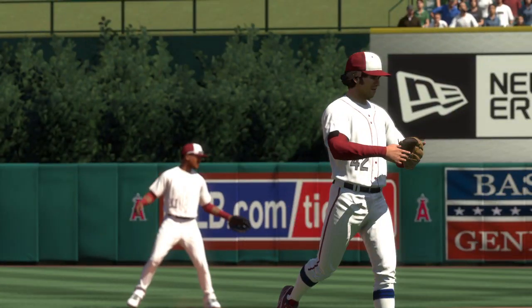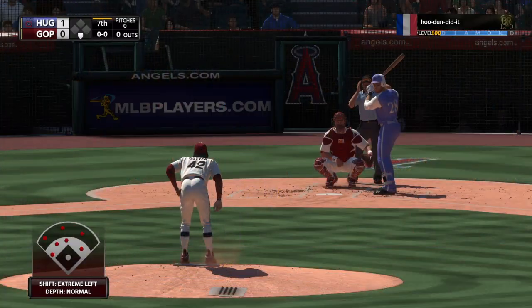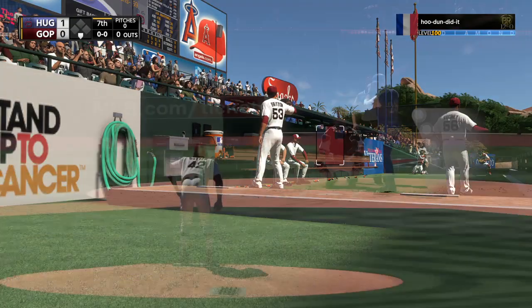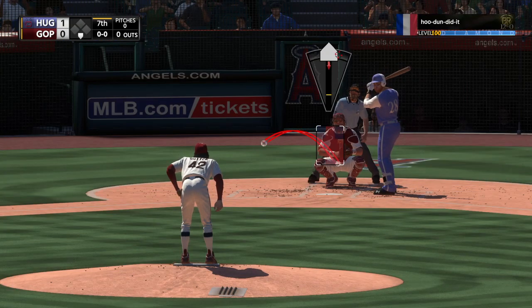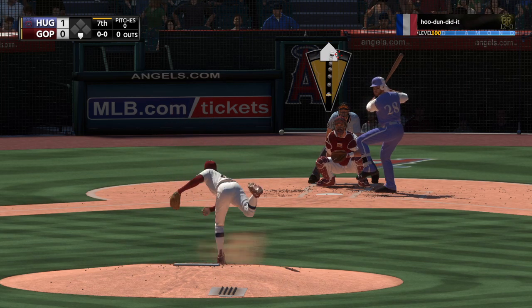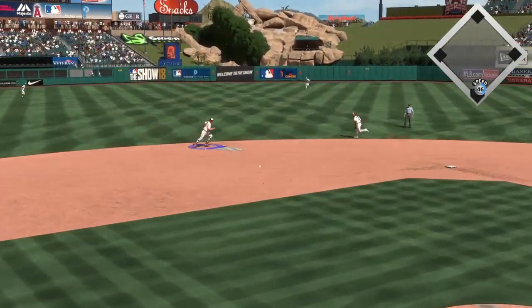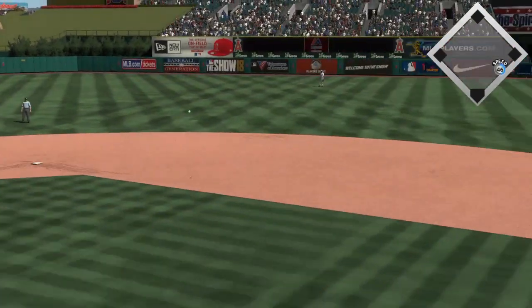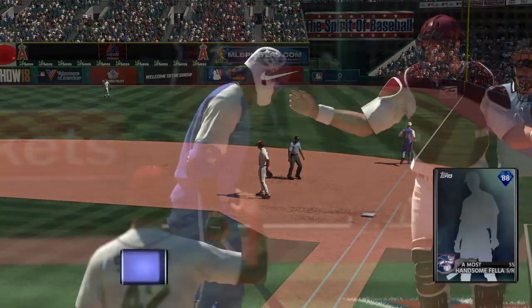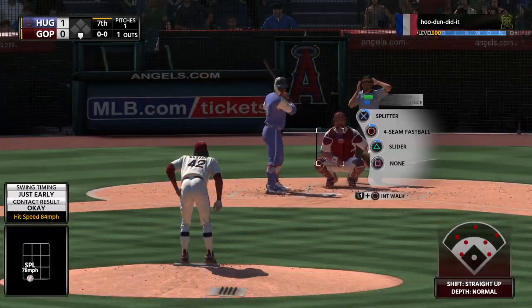Bruce Sutter is on to pitch from the bullpen now to start inning number 7. Here's J.D. Martinez. He'll lead things off here in this 1-run contest. Here comes the first pitch. Hit to short. Schmidt has it. And the throw to first is in time, so the leadoff man is gone here to start inning number 7.